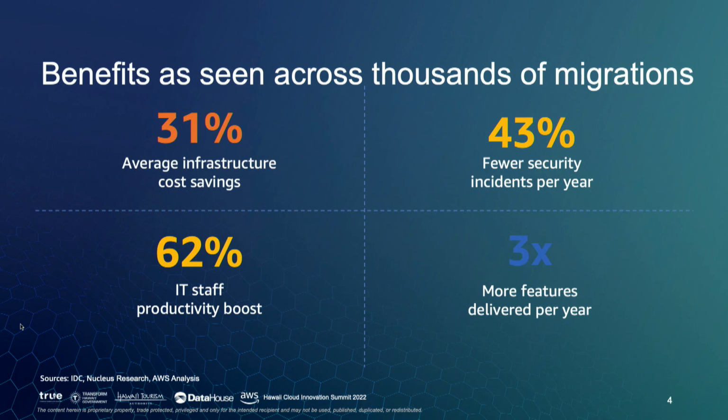So what are the benefits that we have seen across thousands of migrations? And this is based on IDC research and some of the AWS analysis. On average, we have seen 31% infrastructure cost savings, because with the scalability and flexibility that cloud provides, you're not provisioning for your peak capacity. And as you're moving to cloud, we help you right-size your environment. We help you right-size your instances that are running. With this, you're able to achieve far more cost reductions.